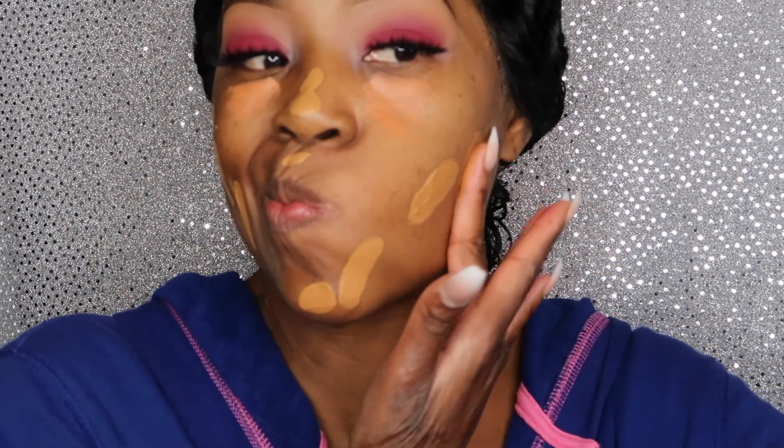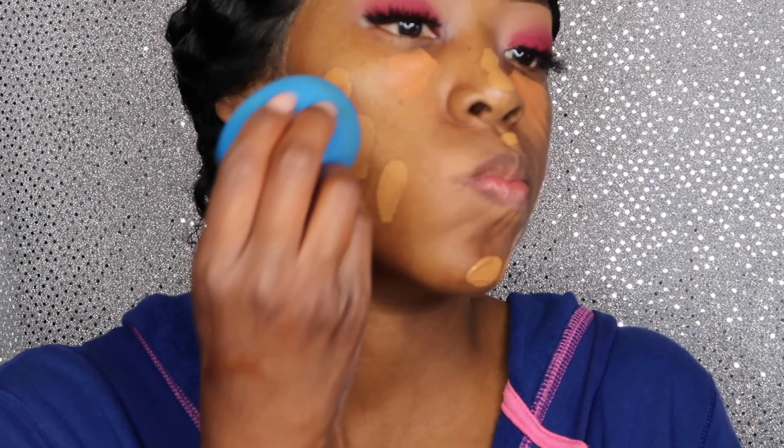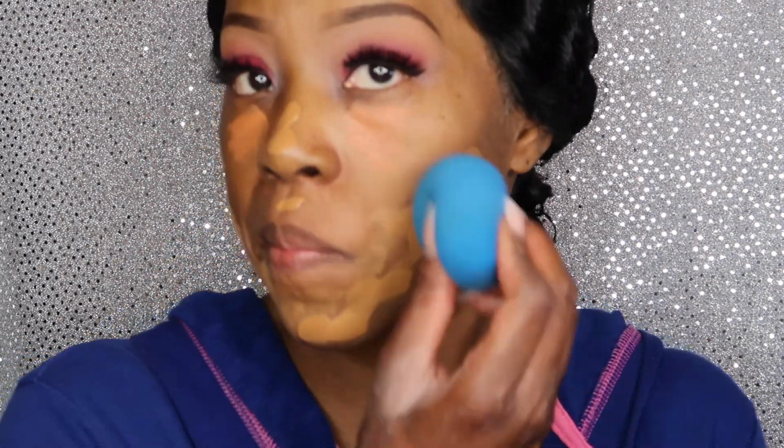So I did mix, again, 2 colors, which is Nairobi and Hazelnut by L'Oreal, and I'm going to get my perfect shade. So I'm using this beauty blender. If you guys see here, it looks like it's not my color, but I'm in front of a ring light. So I'm going to go back a little bit so you guys can see.